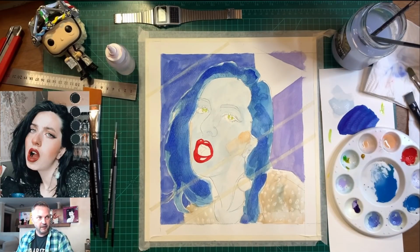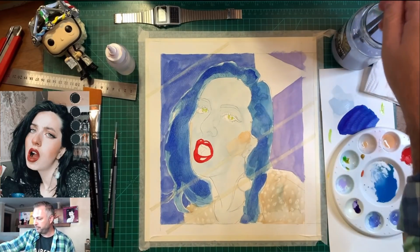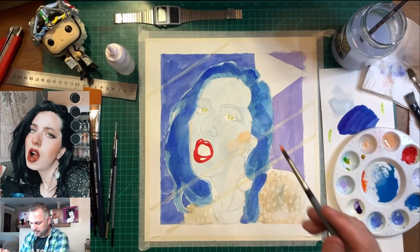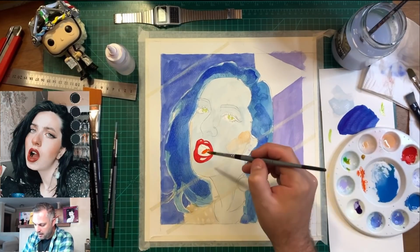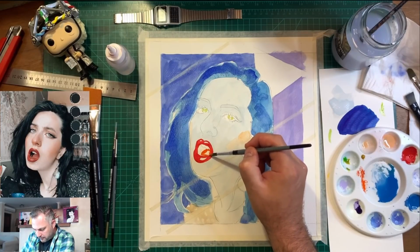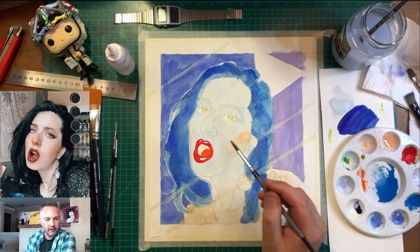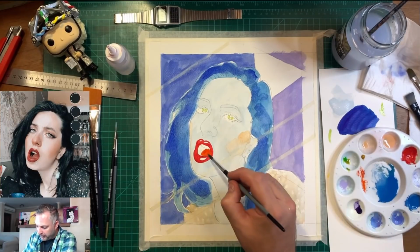Let's have a look at the mouth. For the tongue, I'm going to do something a little different. I'm going to bring in a bit of orange, dark orange, just so that there's a contrast between the tongue and the lips. I'm holding my breath here while I'm putting this in. Looking quite good, but maybe just a little bit too orange, so bring in some of that brilliant red.